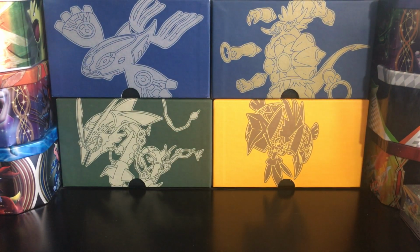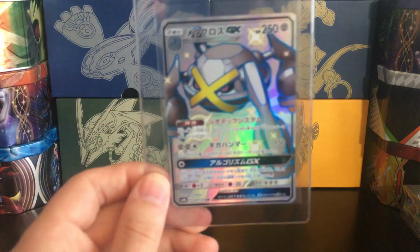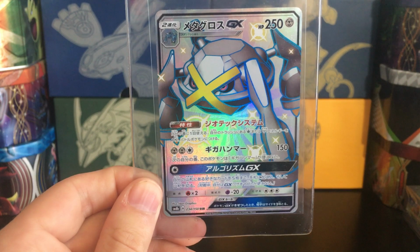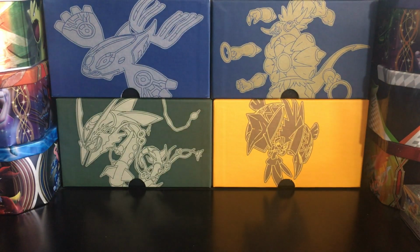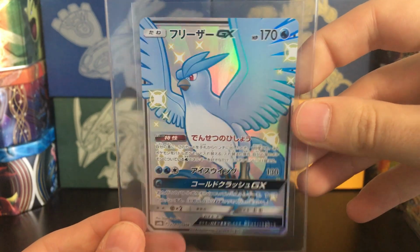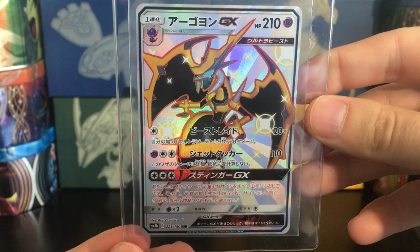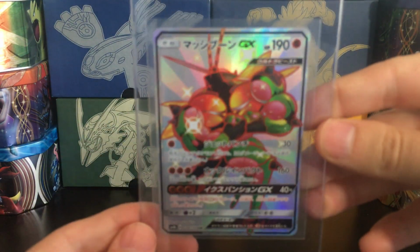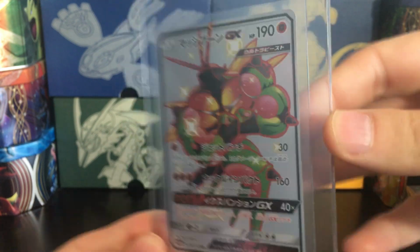Got a couple Ultra Shiny GXs here. Metagross GX, Articuno GX, Naganadel GX, and last but not least, Buzzwole GX.